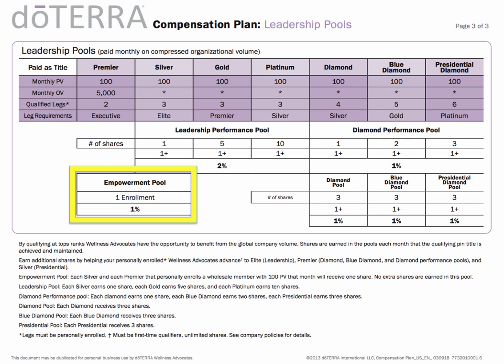So the first bonus pool, there are several bonus pools here I want to talk about. The first one is the Empowerment Bonus Pool. The second one is the Leadership Performance Pool. The third one is the Diamond Performance Pool. Then we have also a Diamond Pool, a Blue Diamond Pool, and a Presidential Diamond Pool. That's a lot of pools. Okay, so let's talk about these, starting with the Empowerment Pool. How does this one work?